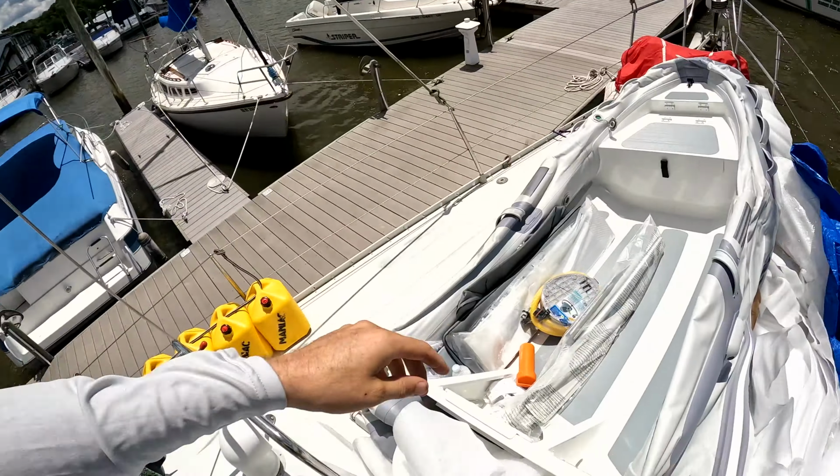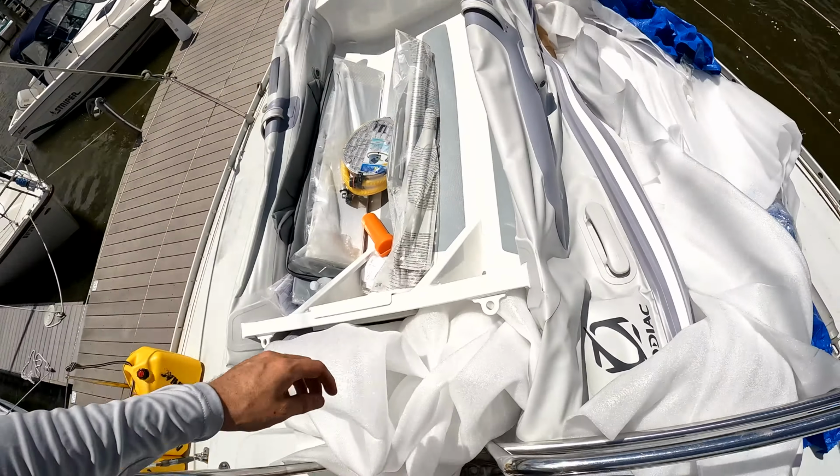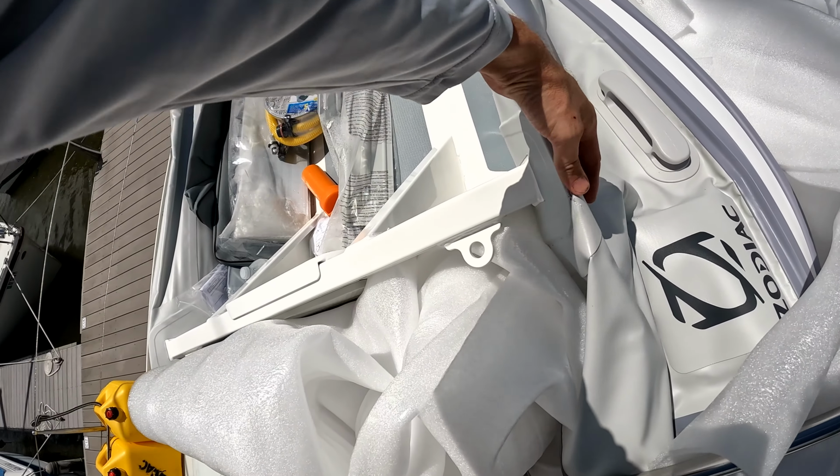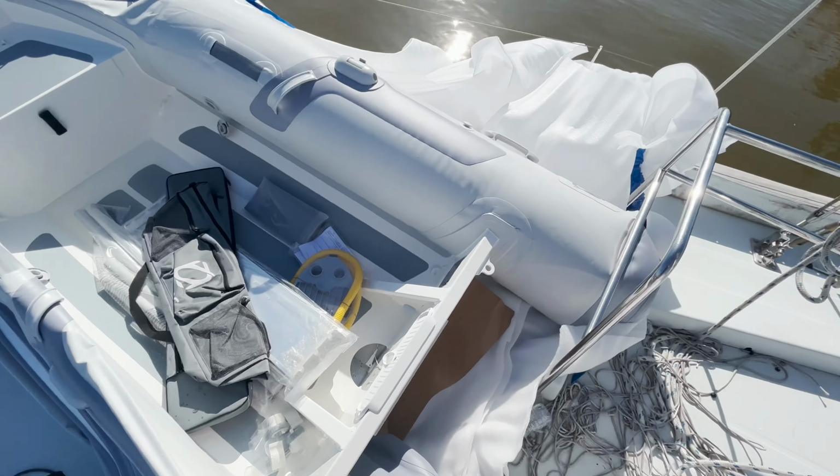So I was undoing our new Zodiac we just bought this morning, because we're gonna inflate it and put it on the back, and I found that we had a nice little hole that came from the factory in it right there. It holds air for maybe 30 seconds and then it completely deflates. I've been in contact with the dealer. They said to patch it and to deal with it when we get to Charleston.